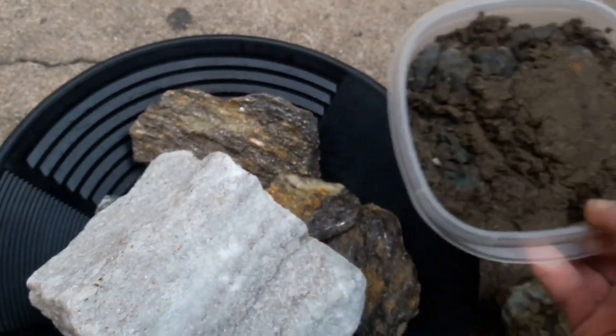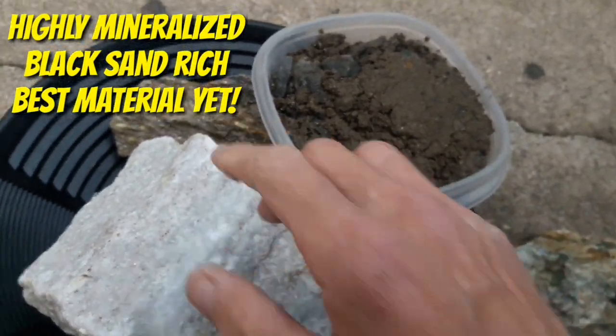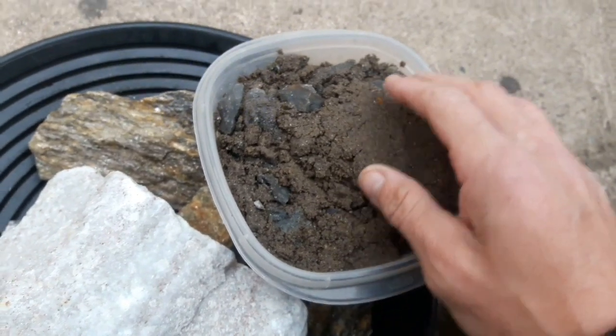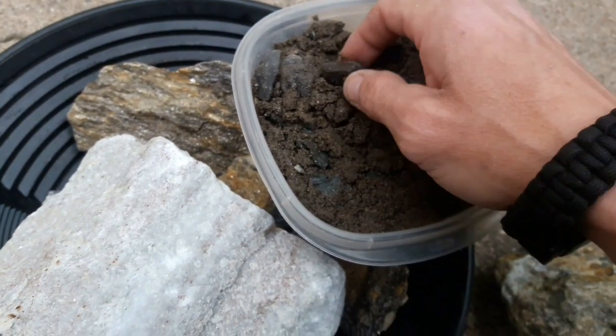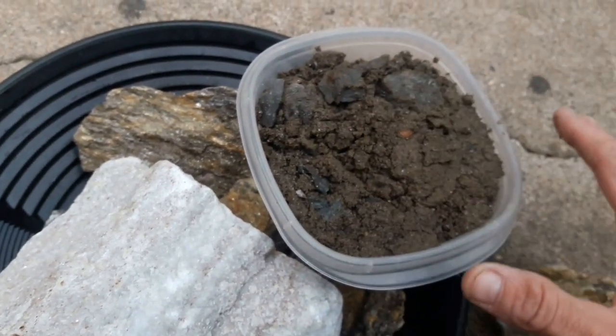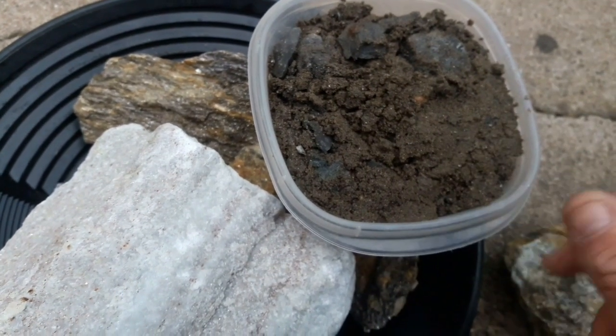Then at the very end, when it started to get rainy, I found this huge pile of good material, right off this mica pit. Really, really good material. A lot of it is quartz and mica, but it's all black sand, nasty material, probably some nasty panning stuff.